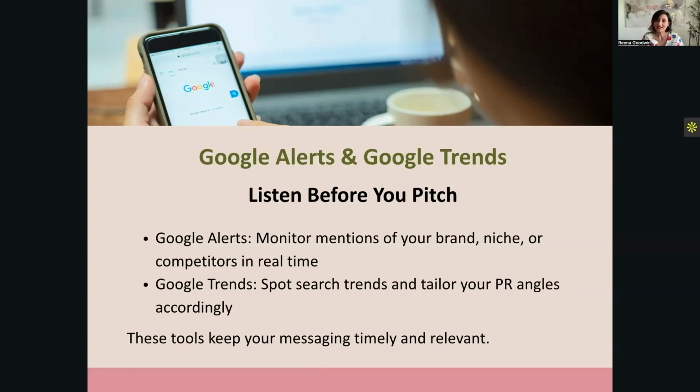Generative AI is getting smarter at this as well. So punch in a search query into ChatGPT or Claude and see what comes up for your industry, for your competitors as well. Both Google Trends and Google Alerts are free. ChatGPT, there's a free version as well. I highly recommend the Pro version though for $20 a month. All are easy to set up and super, super understandable as well.